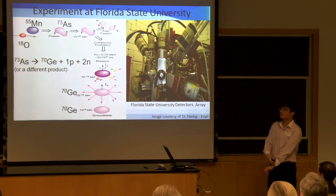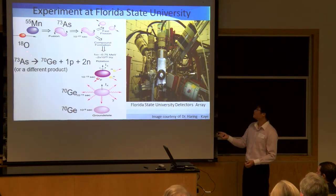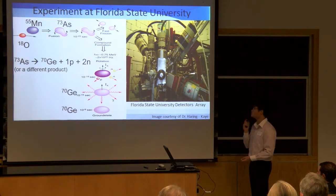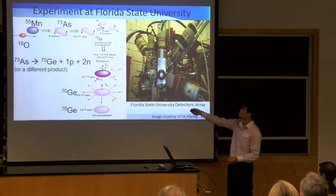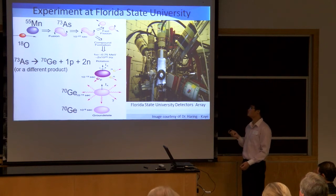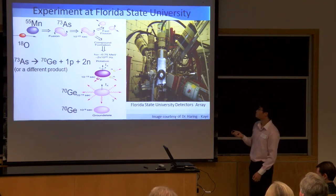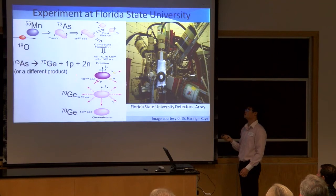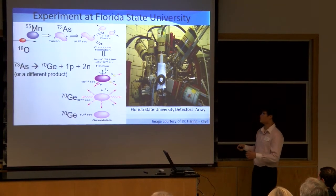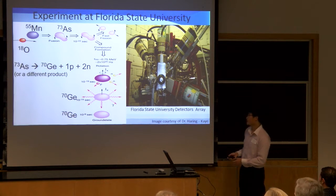An experiment was performed at Florida State University in order to produce germanium-70. A beam of oxygen-18 was accelerated up to 50 MeV and directed at a target of manganese-55, and a fusion product, arsenic-73, was produced. To relax to the ground state, it emits light particles. When 1 proton and 2 neutrons were emitted, germanium-70 was produced. But it still has a lot of excitation energy, so it keeps releasing more gamma rays to finally relax to the ground state. Those gamma rays were detected by the detector array at FSU.